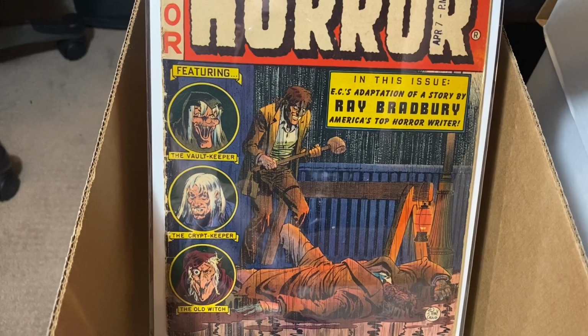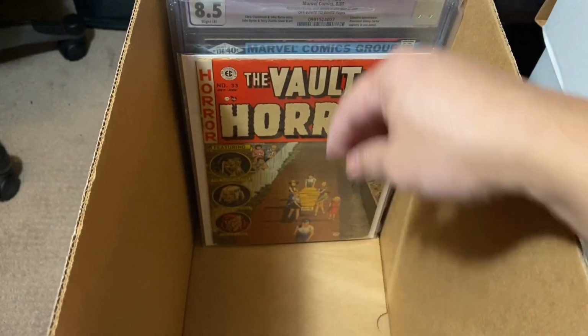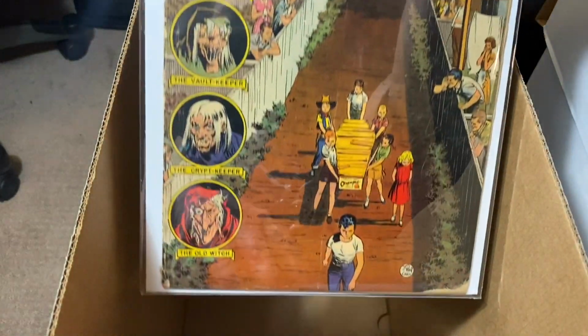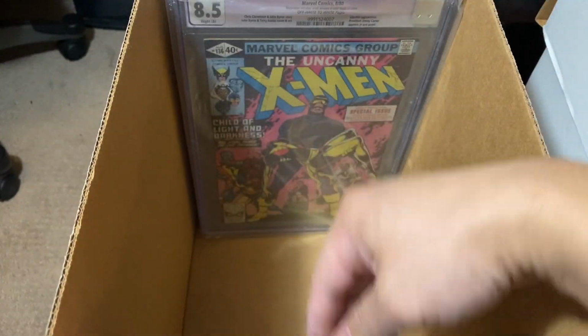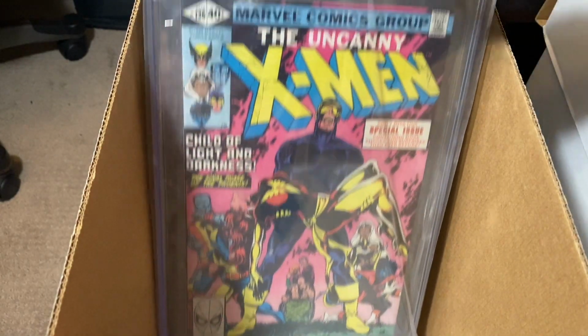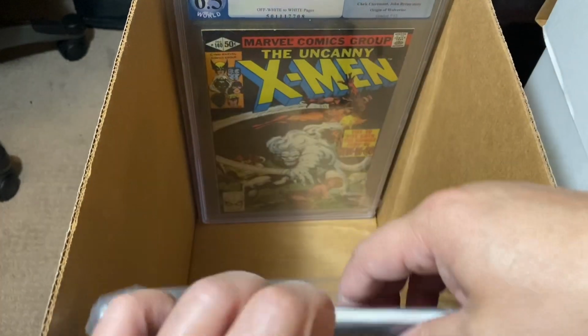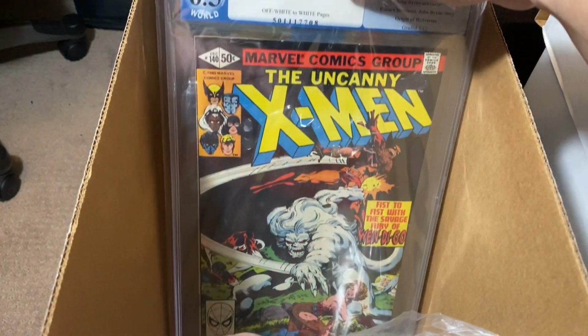Johnny Craig. That's a nice Johnny Craig with a date stamp on there. Super nice. And a lot of EC collectors out there, so I had a lot of people reaching out to me. So here's some of the slabs that were in there. This is nothing big, but some slabs you just didn't know why he ended up slabbing them.